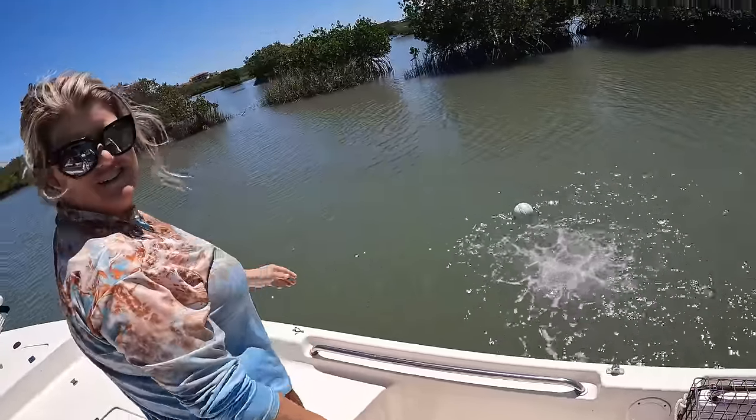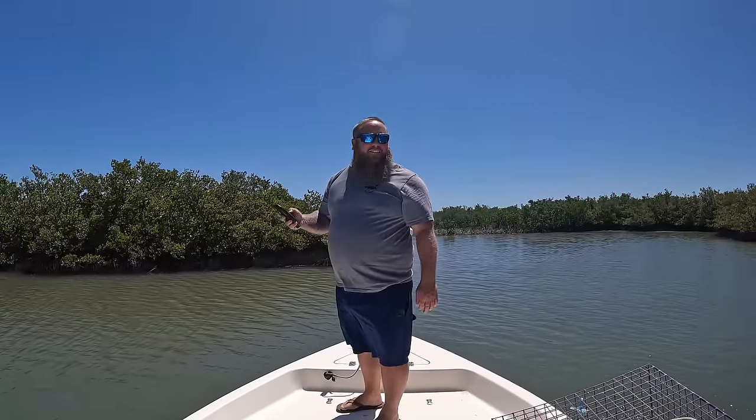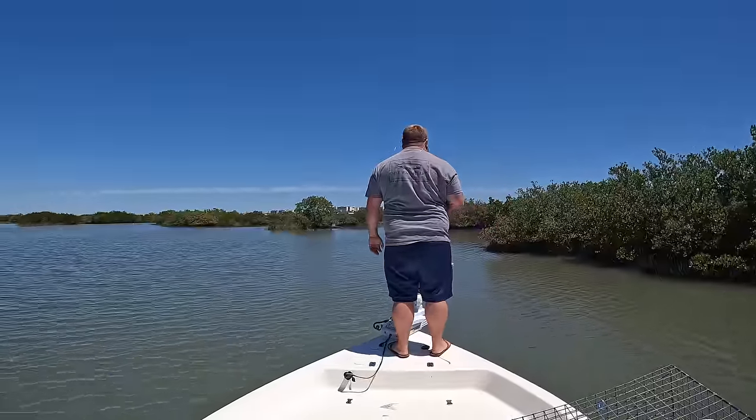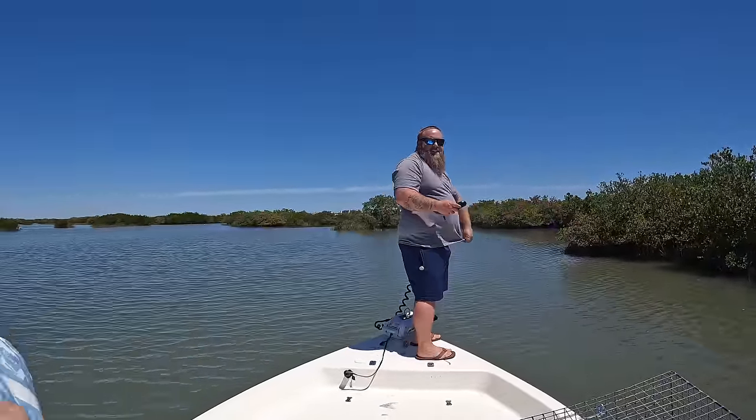She went quick. We've spotted something in the mangroves. Looks like a kayak to me. We're gonna go check it out. Trolling motor engaged on the kayak rescue. Now we have an hour until high tide. See if we can get it here. It's a red kayak. I think it's orange. Orange.